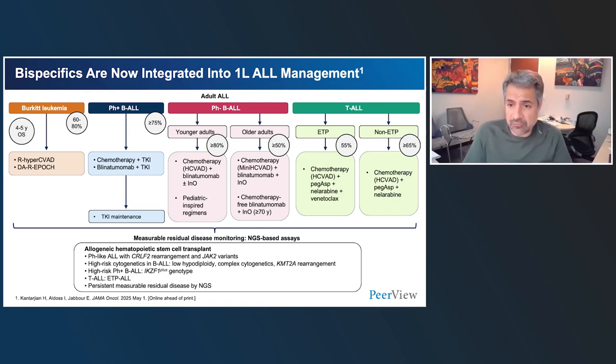It can be used after a hyper-CVAD backbone in younger patients, or even a pediatric regimen, or a mini-CVD or low-intensity regimen in older adults. And we've seen improvement in outcome in younger adults. We have an 80% survival and more at 5 years. In older adults, we are surpassing 50% at 5 years.